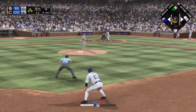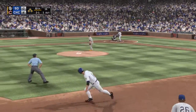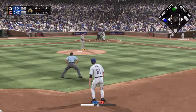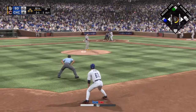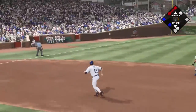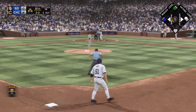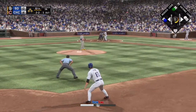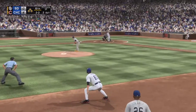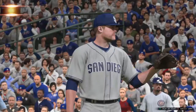4 runs, 8 hits, and no errors so far for the Cubbies. 2 balls and a strike. Pretty clear the plan is to keep everything away. And that's smart for most guys, but you got to know your scouting report because this is a guy that can cover the outside part of the plate. Here you go. He got him, and it'll probably take a base hit now to get that runner across from third.